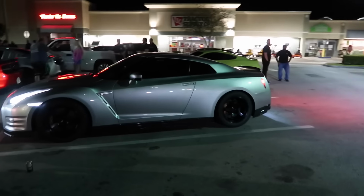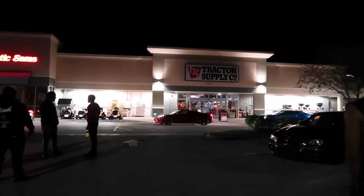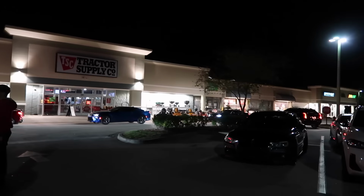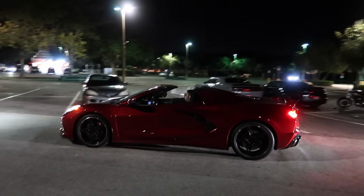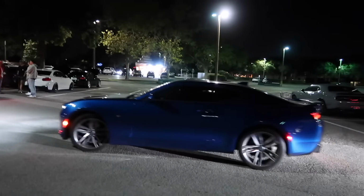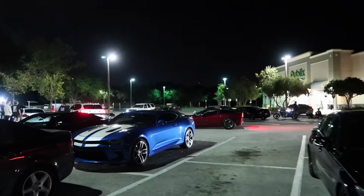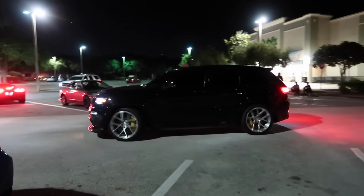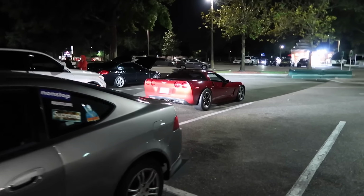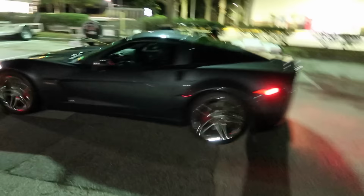That's a Subi. Got a C8 Z06 over there. Another C8. A couple Camaros. Z06 base model. Oh, Z01. C6. Oh, reminds me of my old car, I miss it. On a tire, nice. Another C6, Grand Sport.